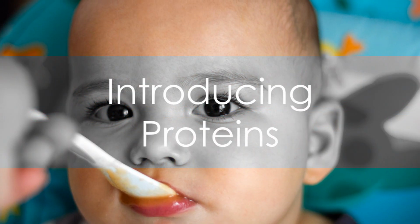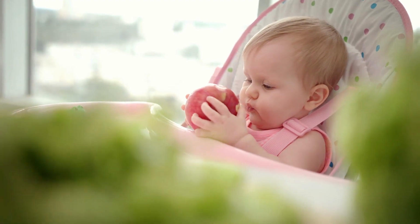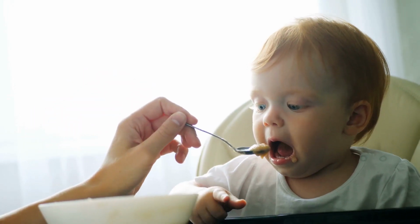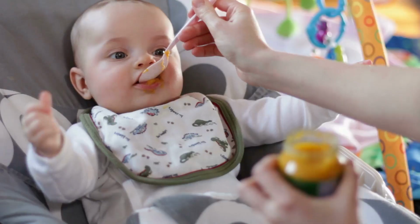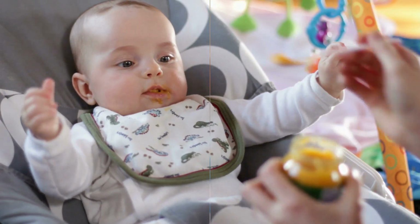The fourth step is about introducing proteins. Once your baby has mastered fruits and vegetables, you can start to include pureed or finely chopped meat, fish, tofu, or cooked beans. Remember to introduce one new food at a time to monitor any allergic reactions.